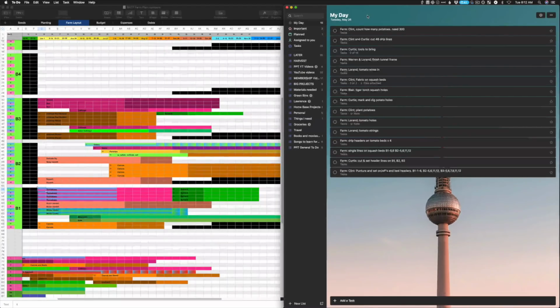Hey guys, I wanted to show you what I'm doing to plan our day on the farm. When I was farming full time, this is exactly what I would be doing every Monday morning, probably 5 or 6 a.m., especially during the summer, figuring out what needs to be done throughout the week, who's going to do it, what's going where, and all of that.